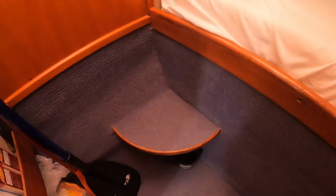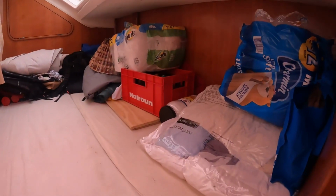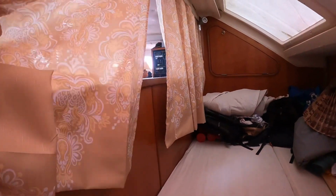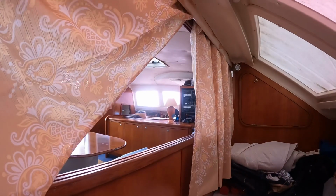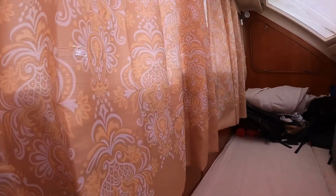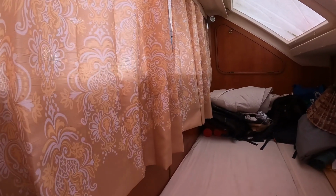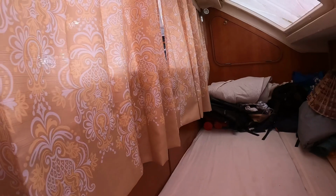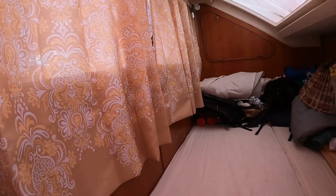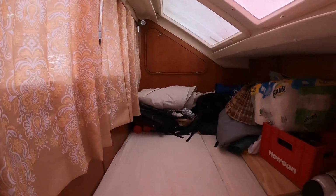And then access, this is the one that's hard to explain to people, there's a little step, then you come up, and this is what we call the cross cabin. These curtains here you see lead through into the saloon. The original setup when we came on board was for plexiglass windows to be in there that slid. We felt the curtains would offer somebody a bit more privacy if they were in here, and offer a bit more privacy to the fore cabin, but you could come up with alternative solutions. The runners are still there.